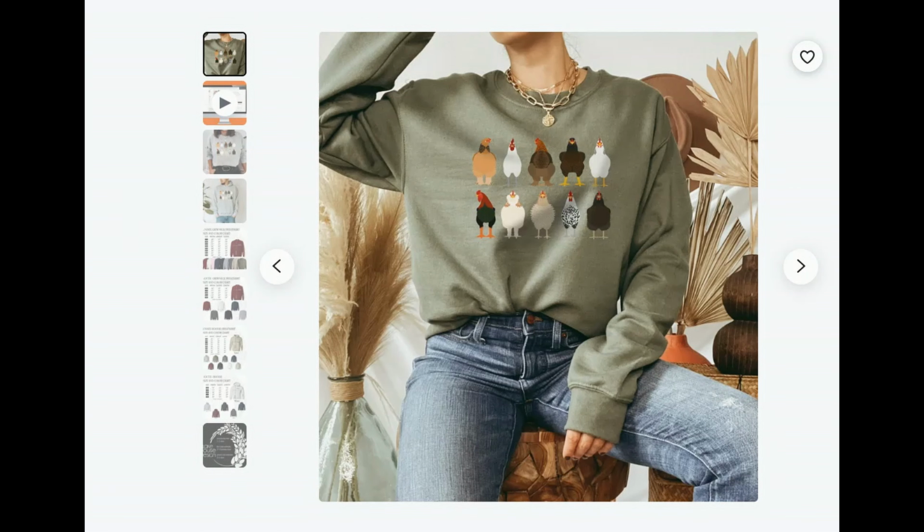All right, so first up today, we have this chicken sweatshirt. So this is in the animal or farming niche. And as you can see, there's just several different kinds of chicken graphics. And these graphics are something that you could find on Creative Fabrica, mix and match a bunch of them together, or even use the Kiddo AI tool to make a bunch of different chickens.